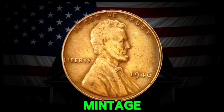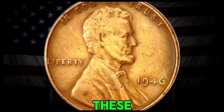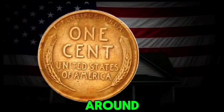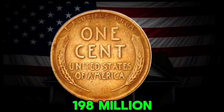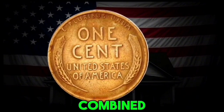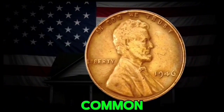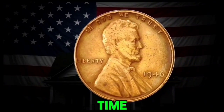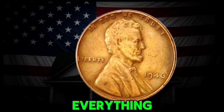In terms of mintage, the Philadelphia Mint produced over 991 million of these coins, while Denver struck around 315 million and San Francisco added another 198 million. Combined, that's well over 1.5 billion pennies, making it a common coin in circulation at the time. However, certain varieties and conditions can change everything.